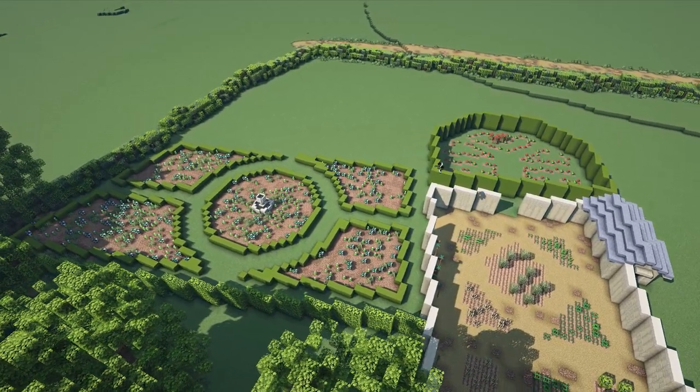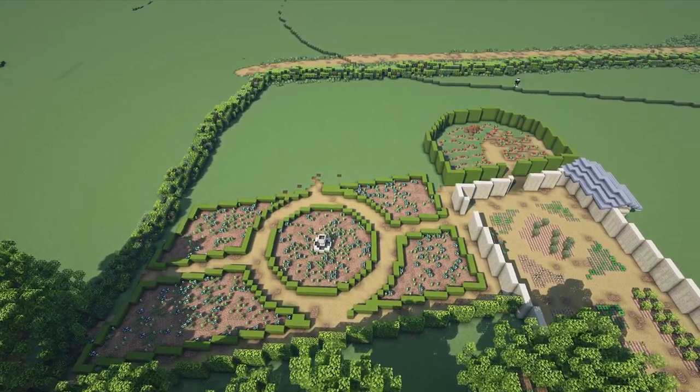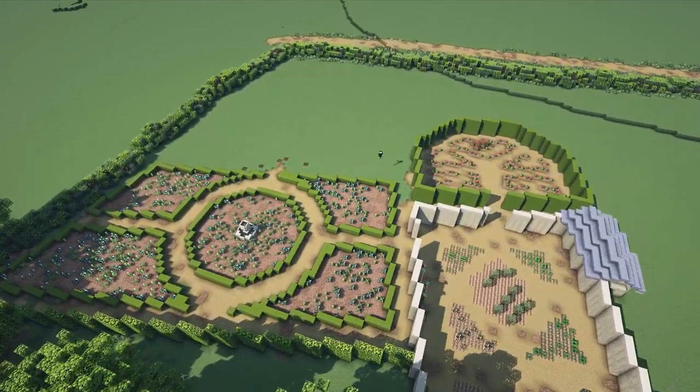The formals are topped off with a nice sandstone fountain that ended up getting undebugged, so most of the central flowers got flooded, but nobody needs to know that happened.